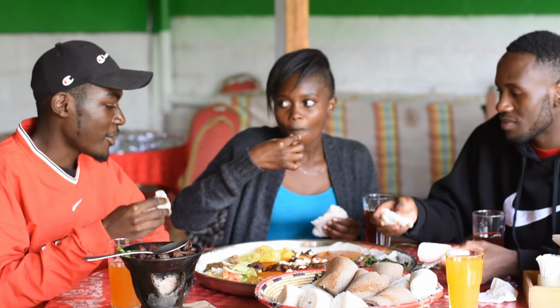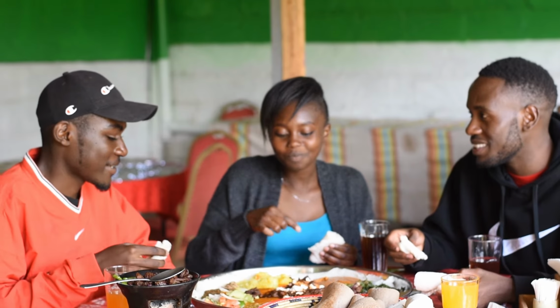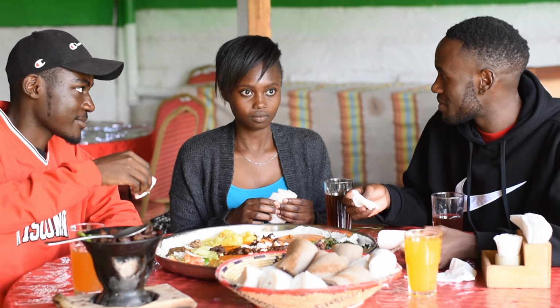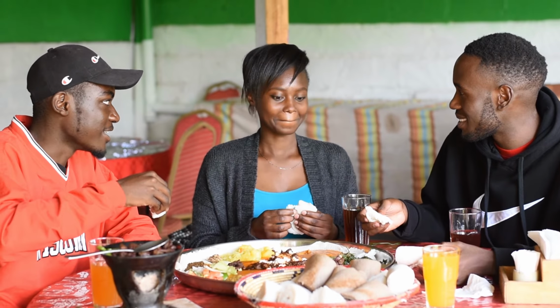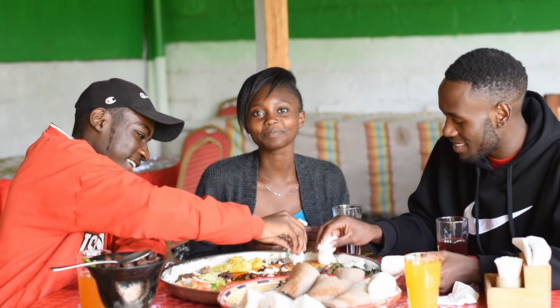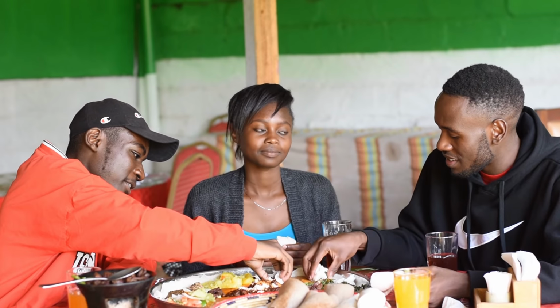We have been told you eat with the injeras, like you eat with ugali. Now what do we start with? I want to start everything. We dig in with this one. We start with this one? Yes. It's so sweet. For real.